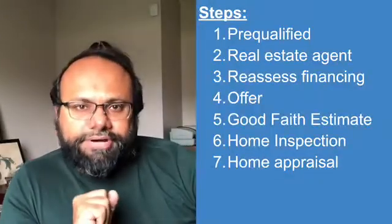So that's where the home inspection can actually be used as a negotiation tool to further get the value on the home. So then after that, you're entering the closing phases of the home. What your lender will likely do at that point is ask you to do another home appraisal.